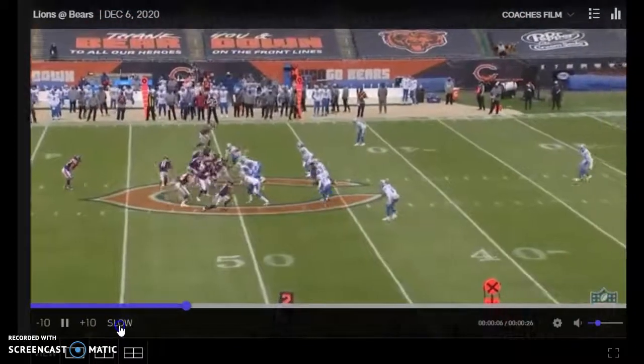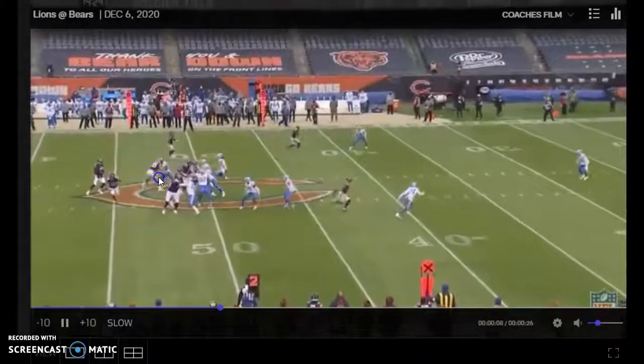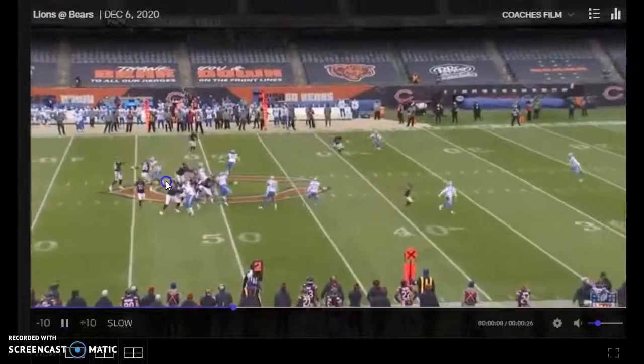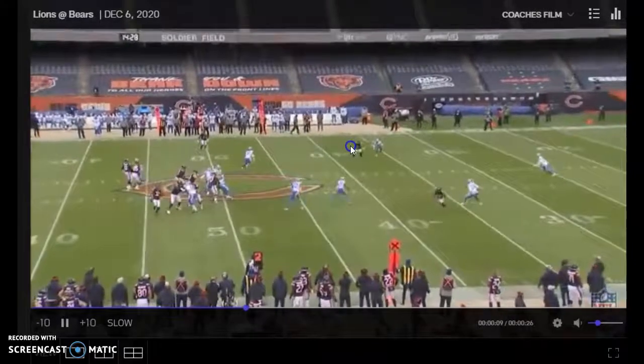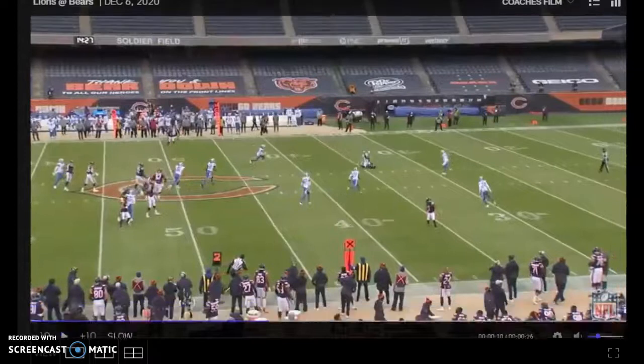See Mooney get going. We'll slow it down. Only a two-man route, easy for Mitch to process. They run zone to this direction. Good pass block, and A-Rob is wide open. Probably could have been hitting the numbers a little better, but, standard Mitch.